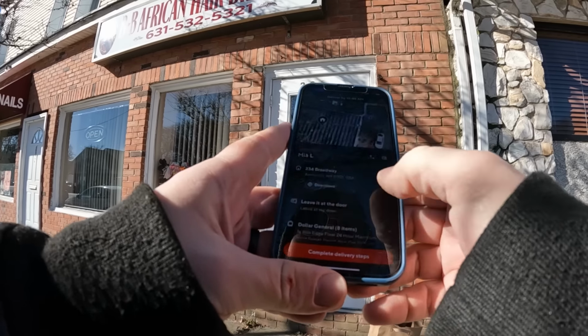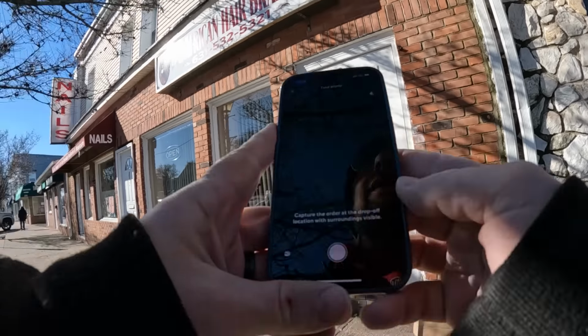$234. Oh my gosh. All right, this is it. The door is locked, so I'm just going to take a photo and leave it right here. Good luck.